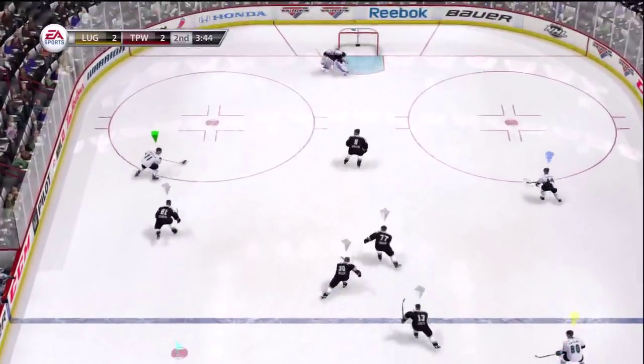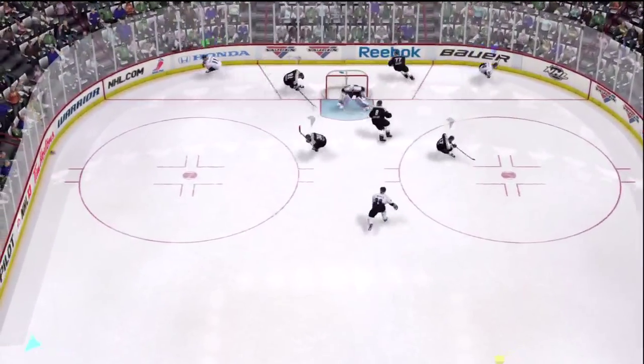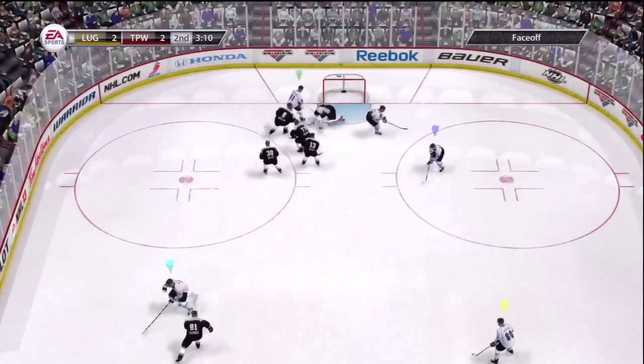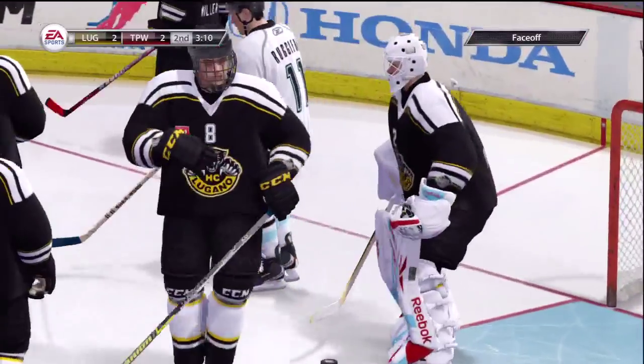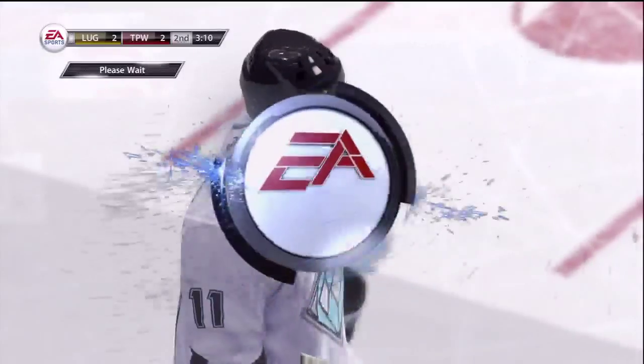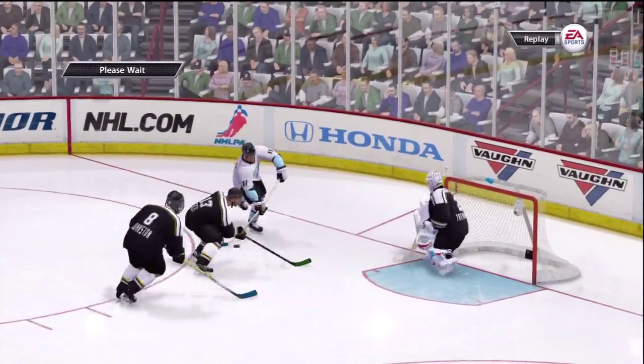Here's a 2-on-1. Quick shot. Bad save. That's goaltender coverage right there. We got a faceoff. Bill, we talk about scoring opportunities off that wrister. That's what that one was. Even better goaltending.